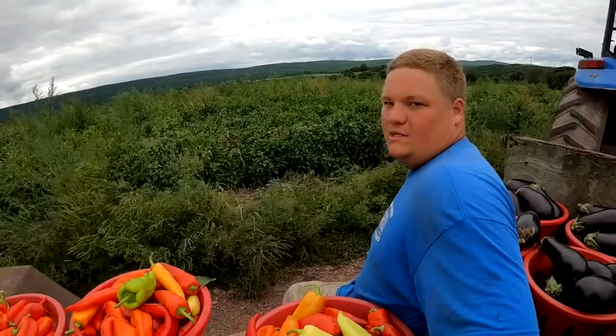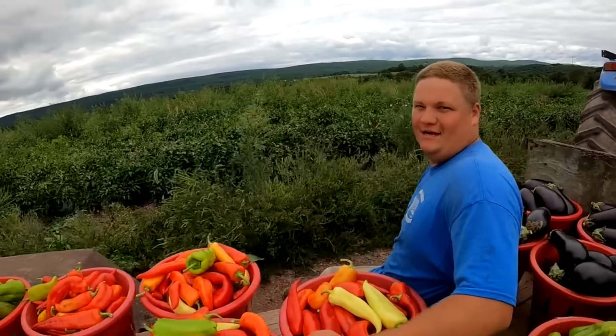Did you enjoy picking peppers? Yeah, picking peppers is fun. What's your favorite pepper to pick? Depends on the year. Whatever's the nicest. I agree with that. Whenever you're in an area that has really nice stuff, it makes picking a lot easier and a lot more fun.